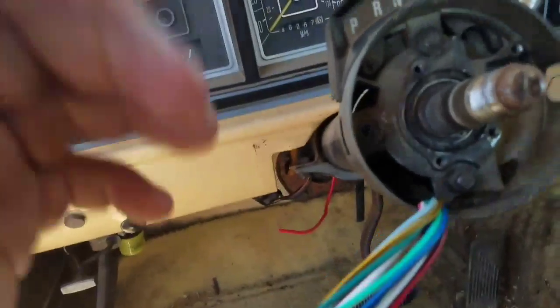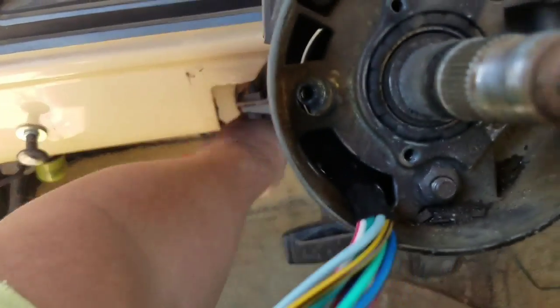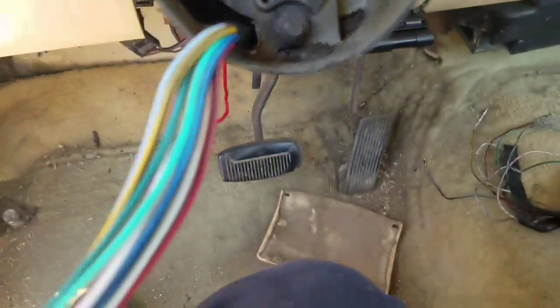Don't want to go through that hole. We'll go through the second hole. We'll find out. I might be doing this all over again, or I might just say, heck with it. Yeah, it's dumb.